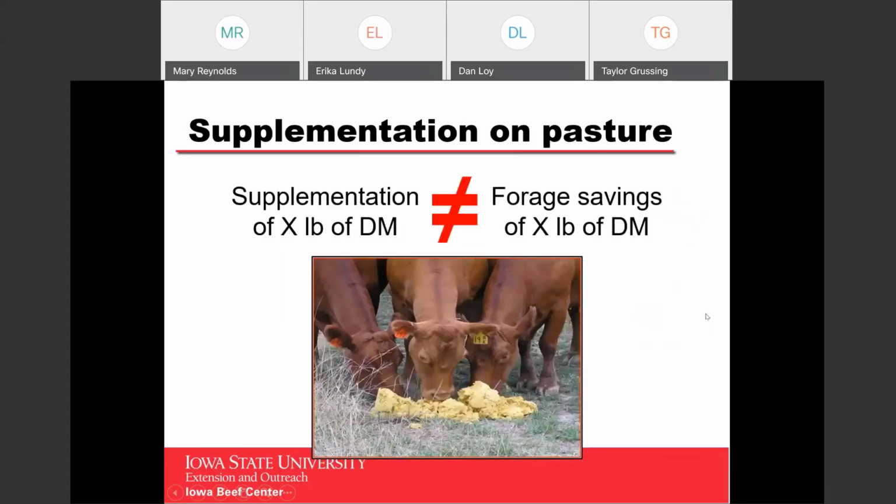So now we're going to take the next few minutes here to kind of transition into what that supplementation on pasture might look like. And so, of course, that supplementation can be anything from other forages or some type of a grain or a corn co-product as well. So there's lots of options there.